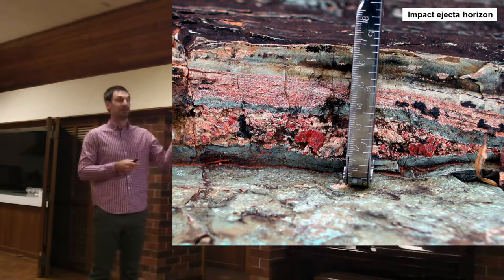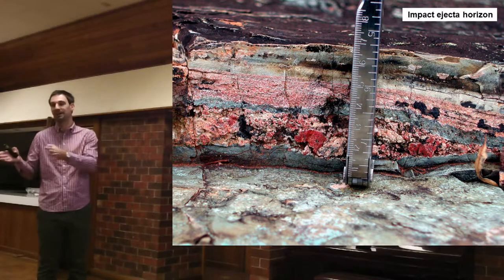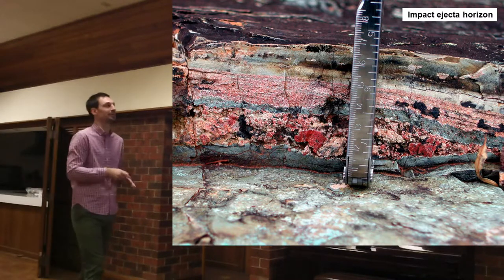And so what we see when we look at this particular unit, this shale unit, is it's fairly consistent. It's this grey-coloured stone as you're doing that journey and you're walking along.